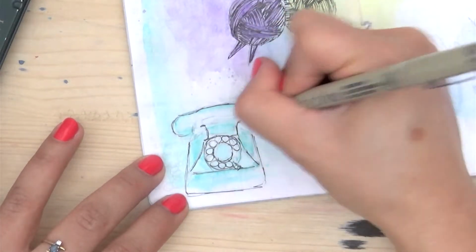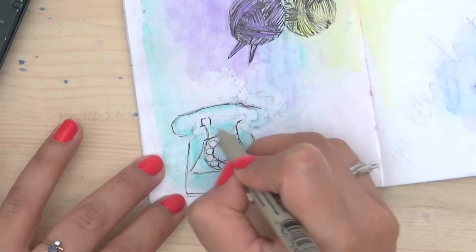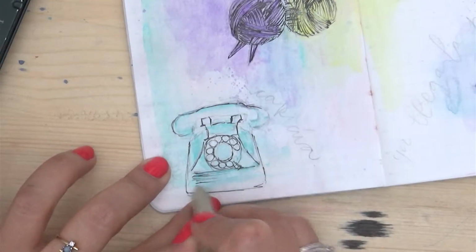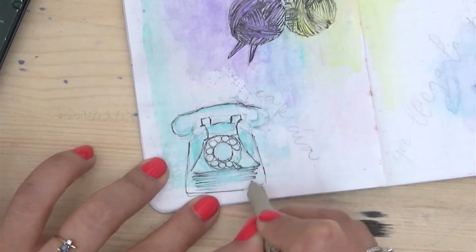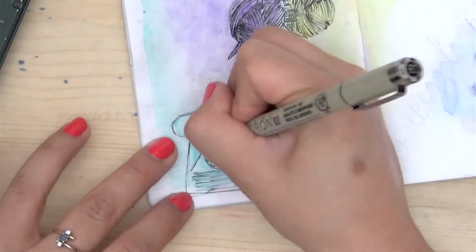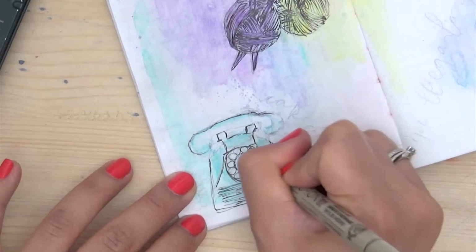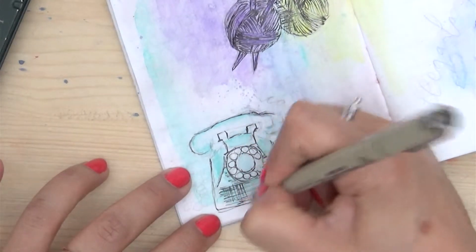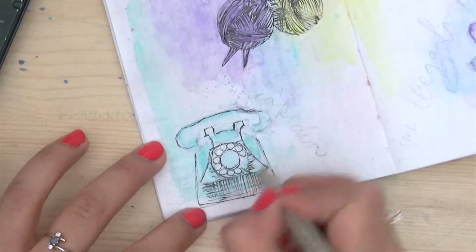I was not calling anybody, but I loved the sound that this made after you picked a number and it had to go all the way back to its original position. You could not use it for an emergency because it was too slow. I don't know what I would give to have a phone like that again, that you can actually use. I guess it reminds me of simpler times.